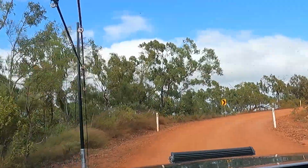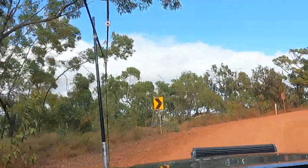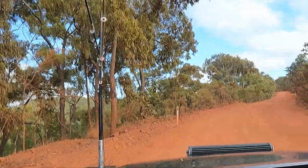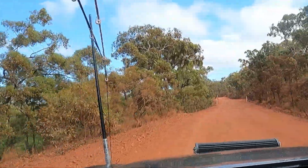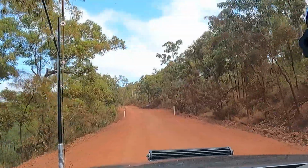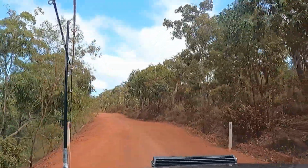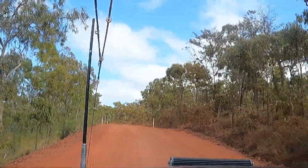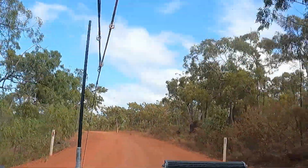And we're going to push on now, see if we can have a look at Old Laura on the way through. All this was gold mining country back in the day, so we're going to have a quick look at Old Laura if there's anything there to see, and then push on through to Laura and head north to our next camp. So we'll see you when we get to Old Laura.